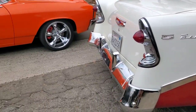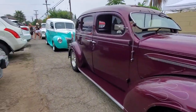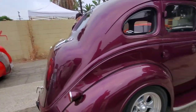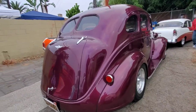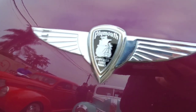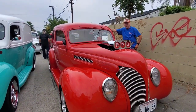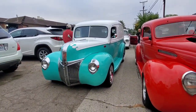All right, just going to wide this up a little bit here. There we go. Let's go check it out. The neighbors are probably wondering what the hay's going on. All these beautiful muscle cars in the alley. Must be a show going on. Look at that, huh? Plymouth Doug 72. Everybody's got their cars all shined up, ready for a show. Good morning. Blown 39, yeah, and a 40. How about that?